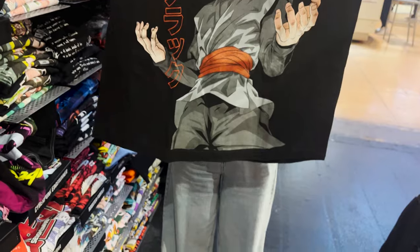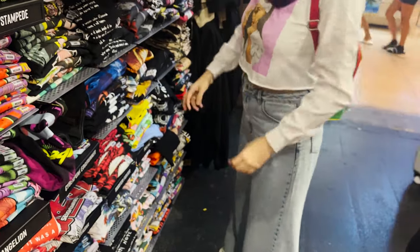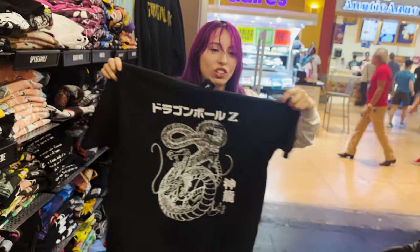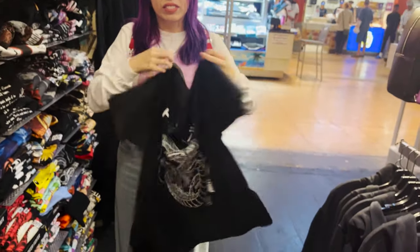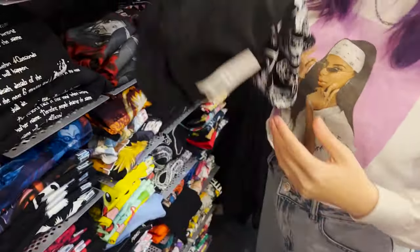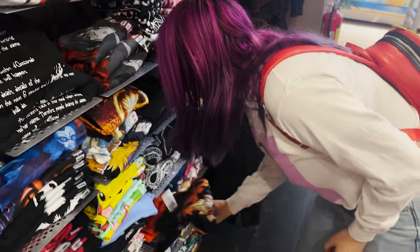I also embraced the Japanese lettering. That probably says Goku Black in Japanese. It's just Shenron. See, I even knew that one. Yeah, it's just a basic Shenron, but it's kind of nice. I like the outline. I feel like it needed more color. Maybe the letters, or at least maybe the outline of Shenron should have been like a lime green. I feel like that would have looked really cool.